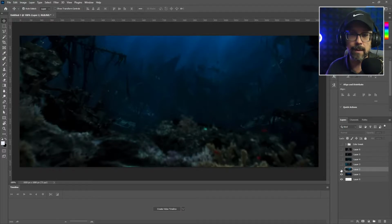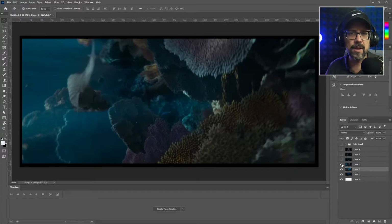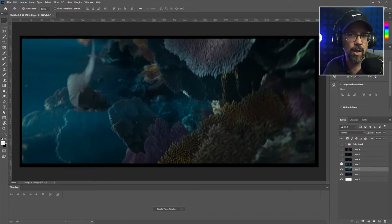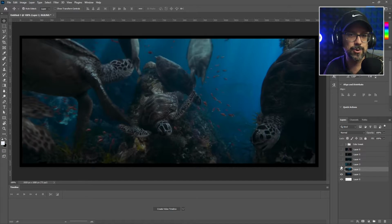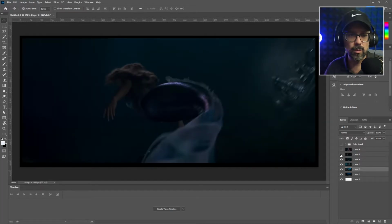I grabbed a few screen captures here off of the YouTube, and obviously this is just a screen cap. It's not the full resolution of whatever they would have on film at the end. But I liked these renderings of these turtles and this moving through this coral reef looked really pretty. It was reminding me a lot of Finding Nemo. But unlike Finding Nemo, there's no exposure here. It's very underexposed. Speaking of exposure, we're also not exposing the mermaid to the camera either.